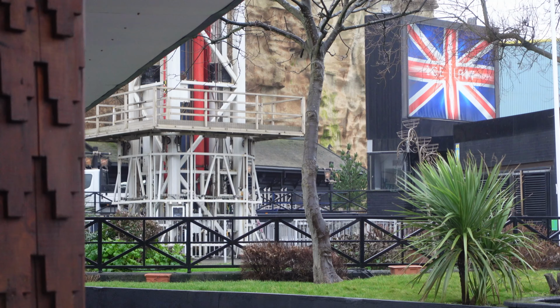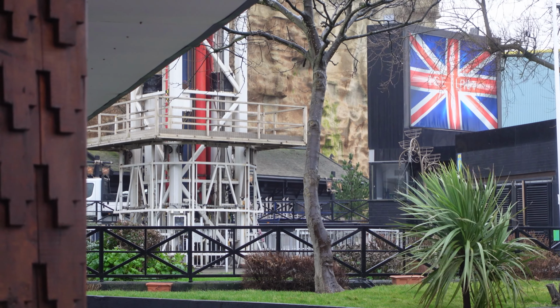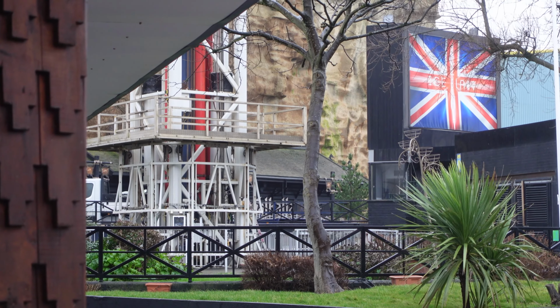So it's always interesting to have a nosy. Also, the Ice Blast gondola that takes you up, the seats and all the mechanism of where you would sit have been taken off for the winter work.